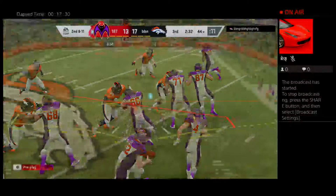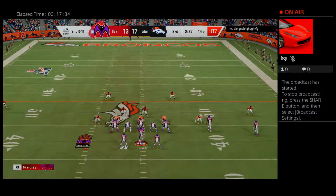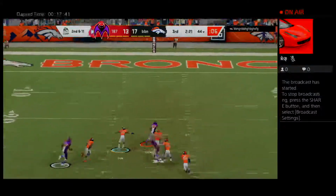So statistically, both of these offenses having a rough time getting a running game going. But boy, what a nice play there defensively. Tackling him behind the line, but you're right, you look at the numbers. Neither side looks on track on the ground.